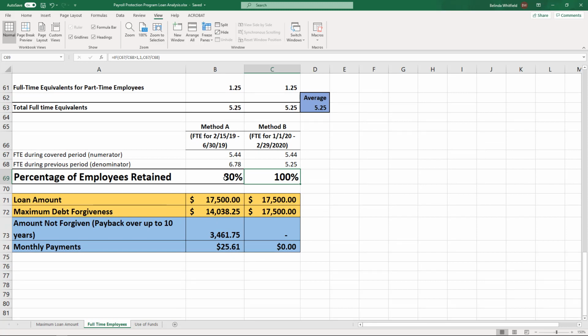So basically, how does that affect the loan? If the loan was 17.5 and you retained only 80% of your employees, then your maximum debt forgiveness is 14,000 under this method. So at one point, you're going to have to choose a method. Not quite sure when you're going to have to pick that method, whether it's when you sign your papers for the loan, if they're going to tell you, okay, what method do you want to use? And you have to check a box or initial something, need to know.